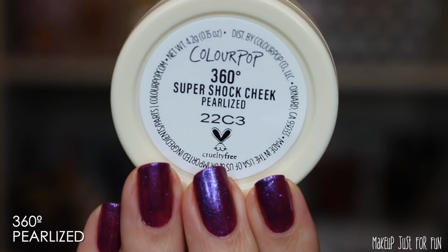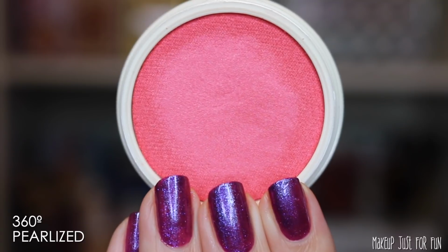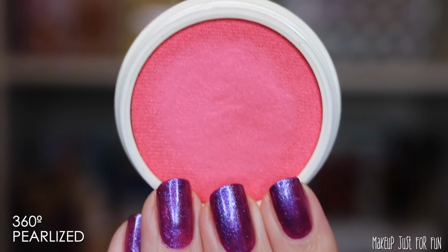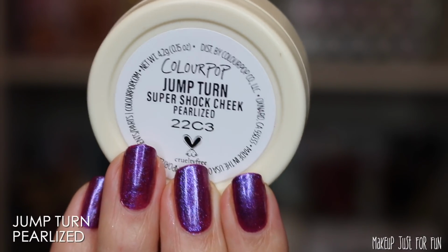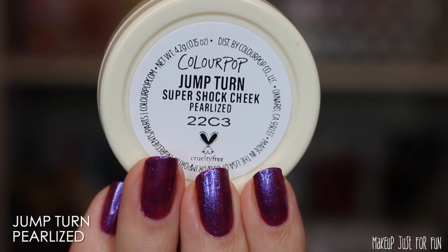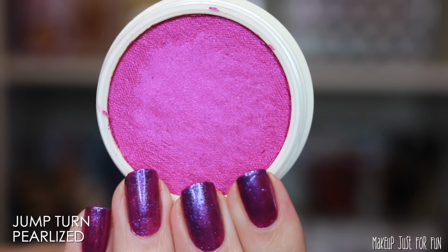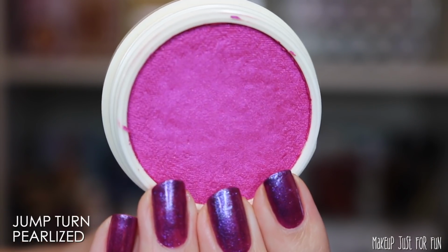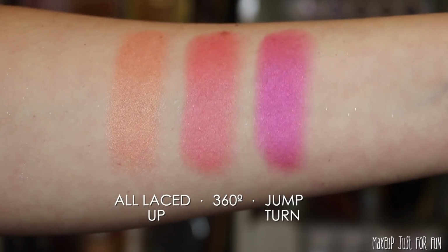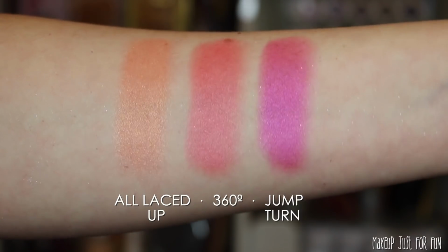And you know, this one, 360 Degrees, is pretty straight up basic, all laced up, kind of a peachy basic, but this one called Jump Turn is a bright, hot pink orchid type of color. I love it so much. This is going to look good on so many different skin tones. You can wear it really sheered out for an interesting flush of color. You can really build it up for a really dramatic cheek look.